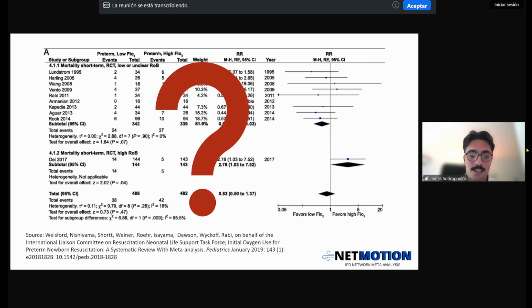The meta-analysts in this study tried to group the oxygen into lower or higher, but of course there's a wide range of FiO2 within 21 to 100%. So dichotomizing it like that's probably not the most effective thing.